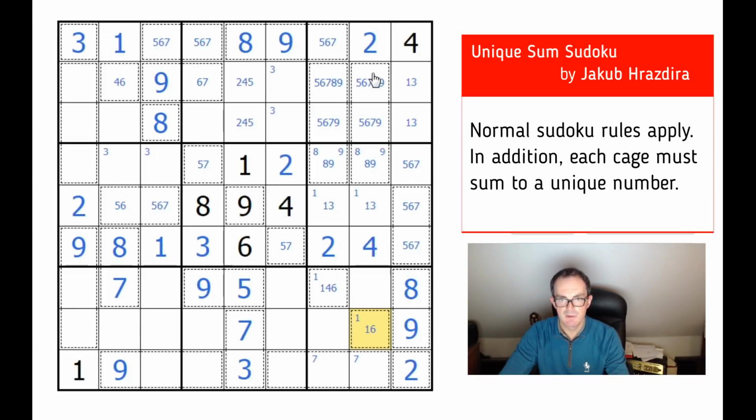Voice is giving up the ghost here. I've got to finish this quickly, or I may never finish it. Okay, so well, if this is 15, this must be 16, so that must be a 7. Can't be a 9 either, obviously. So this is 5, 6, or 8.